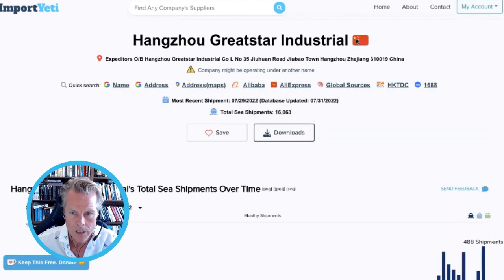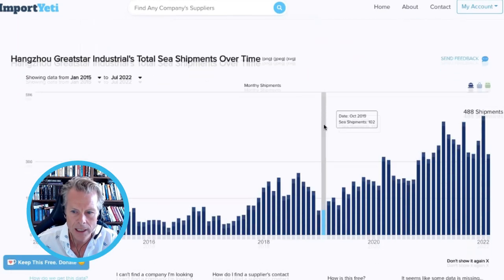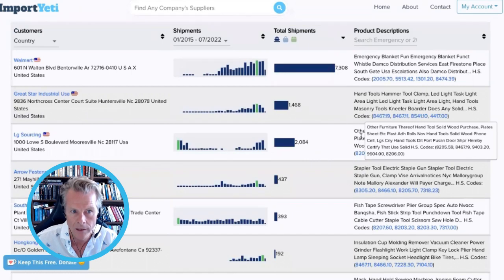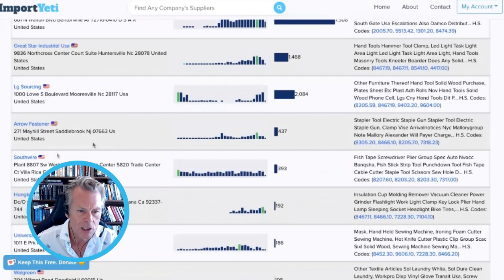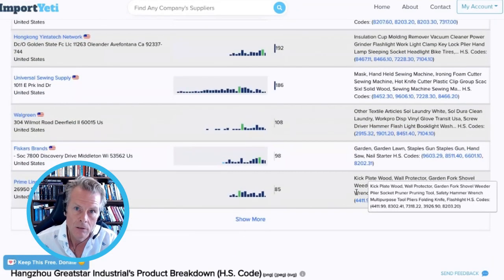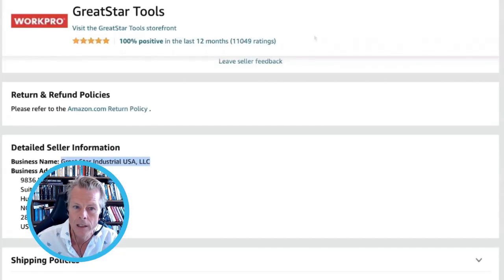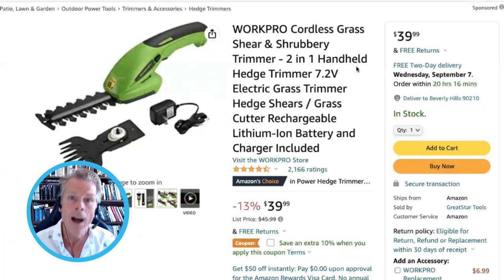Okay, so here's that one there. Hangswell, Great Star Industrial. And you can now see all of their shipment information. And you can also see who else they're selling to as well. So we can now see that Walmart are buying from this factory. That bodes well. LG Sourcing, never heard of them. Arrow Fastener, Southwire, blah, blah, blah. Walgreens, again in the United States, ordering from this particular factory, okay? So that tells you that this is a good factory. You should put this on your list of potential suppliers for your hedge shearer product, okay? That's a great way of finding companies like that.